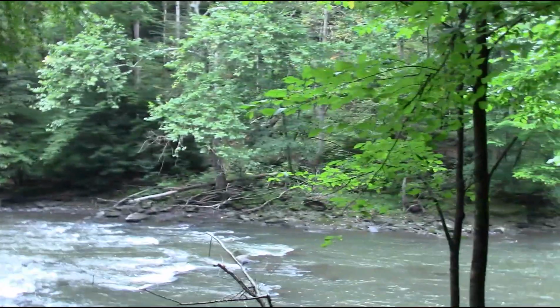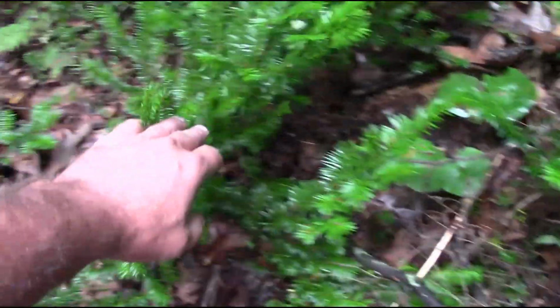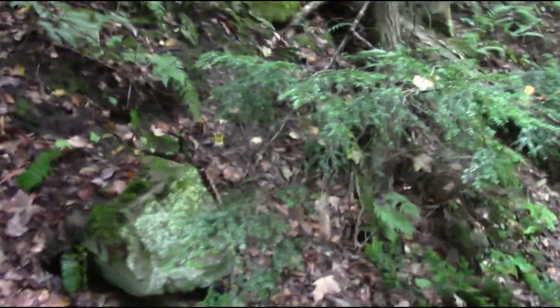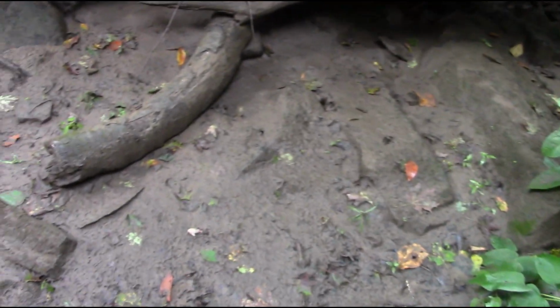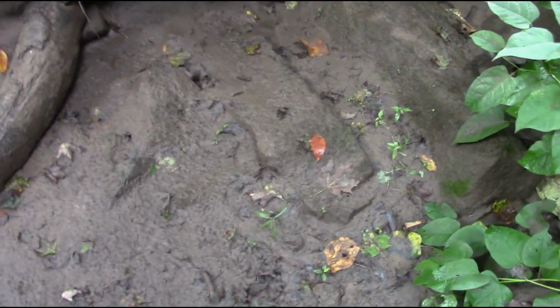At any rate, decent scenery, not too trashy considering the total number of people that come through here, but yeah, you can see how the Canada yew over here kind of grows. Little pieces of it popping up here, there, and everywhere. Anyway, moving on. I just wanted to show, people say that the reason why yew is in decline is because of deer. There's deer tracks in this mess down here.